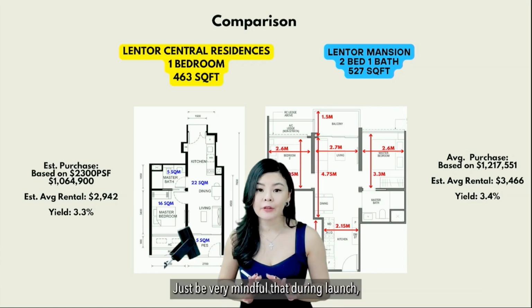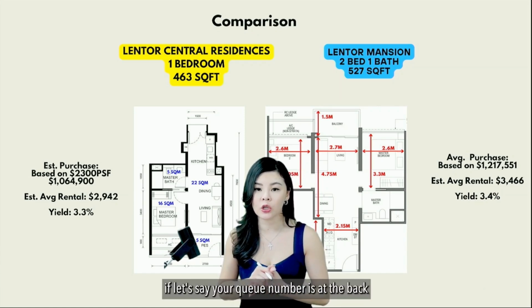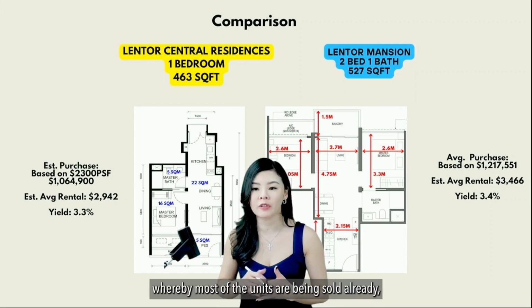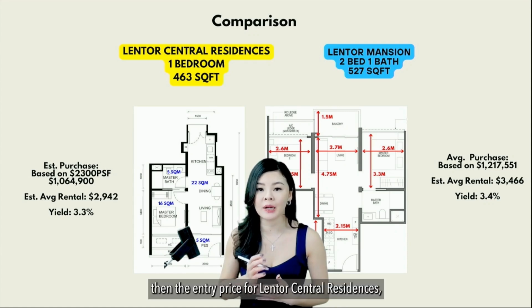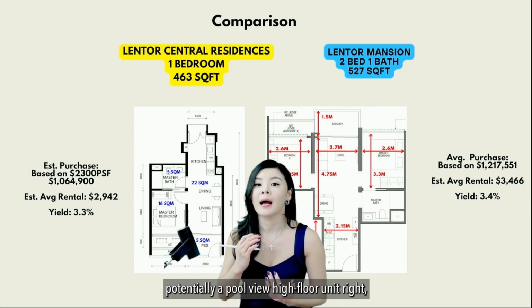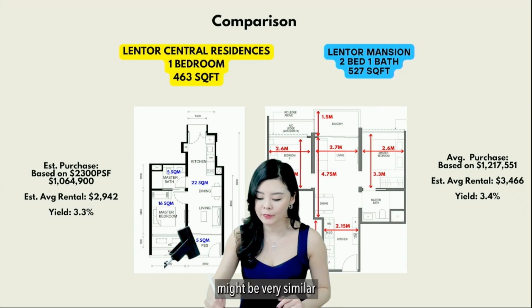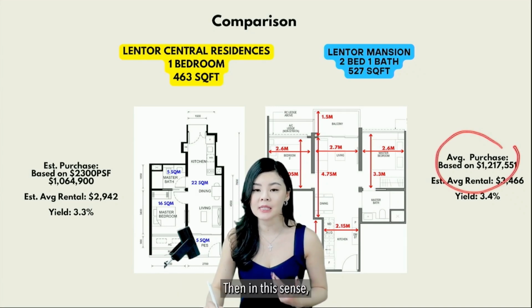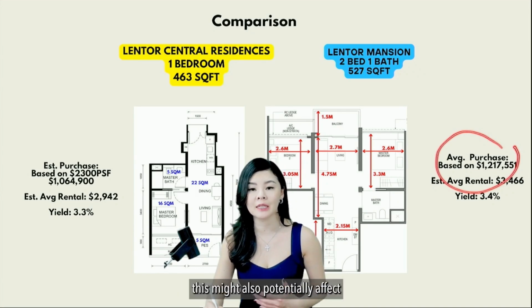Just be very mindful that during launch, if your queue number is at the back, or if you are at the stage whereby most of the units are being sold already, then the entry price for Lentor Central Residences, potentially a pool view high floor unit, might be very similar to a Lentor Mansion's 2-bed 1-bath. In this sense, this might also potentially affect your exit strategy in the future.